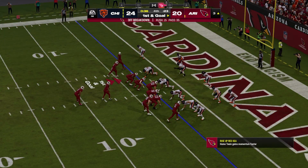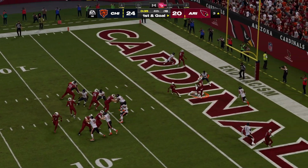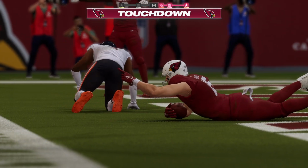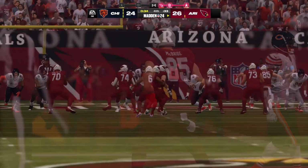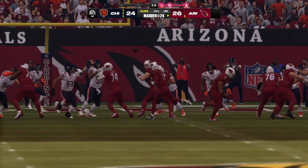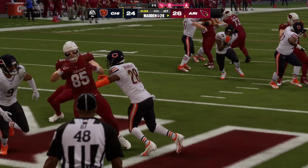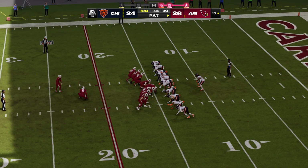Now first and goal. He'll look to throw. And this is caught. Touchdown. And they've taken the lead here in the final minute. What a game this has been, and what a drive that was, Charles, to take the lead here late in the fourth quarter.